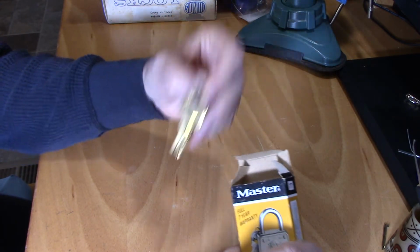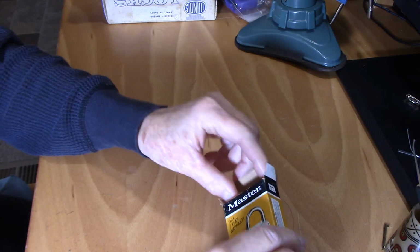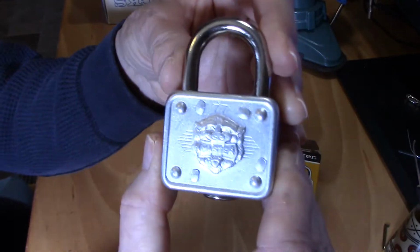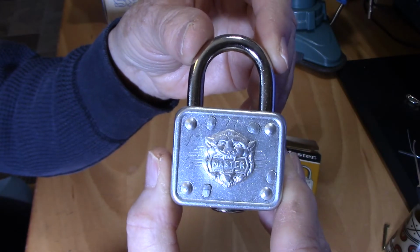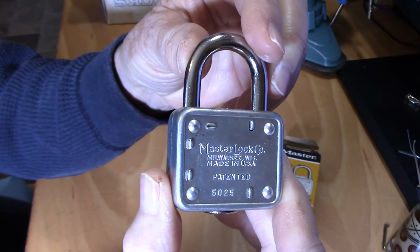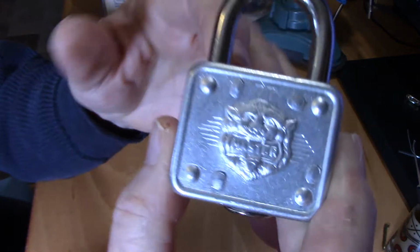So once I pick this on camera, I probably won't be playing with this a whole lot. This thing is just perfect. It has not been used. It's in gorgeous shape. Just beautiful. Isn't that cool?